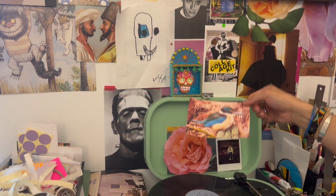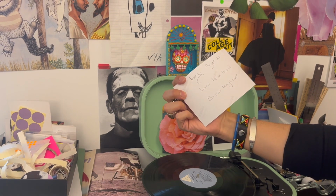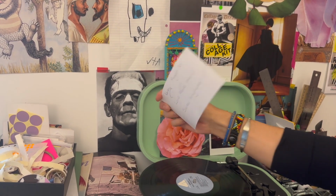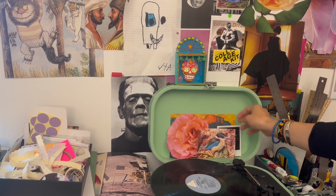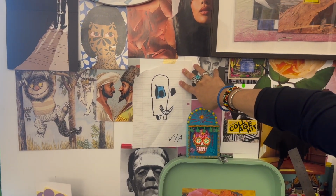This, of course, is by my friend Wendy in Australia. She sent this to me. It's a Lord Howe Island... no, it's a Kingfisher. I always get it messed up, but look how angry he is. He's taking care of me. I love him. This is by one of our members' sons.